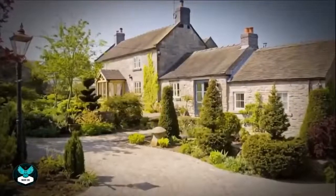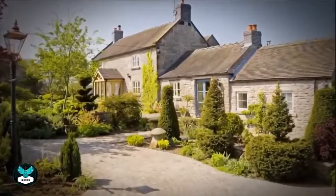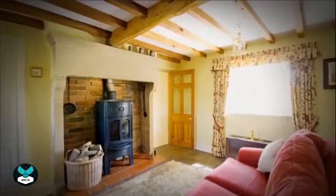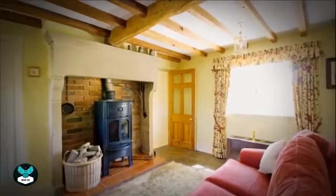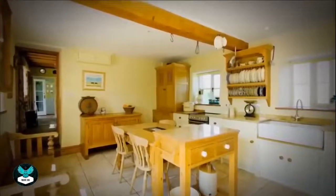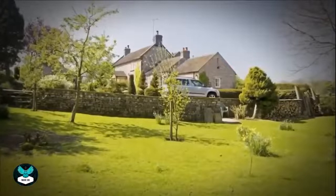Or what about this extensive four-bedroom stone property in Colton, on the market for £585,000? The pale oak wood of the roof beams and the wood burner add a warm, rustic feel to the sitting room. There's also plenty of space and light in the characterful kitchen, and outside, the half acre of grounds really offset the property's elevated position.